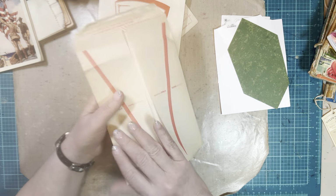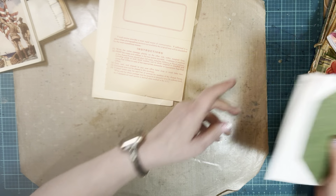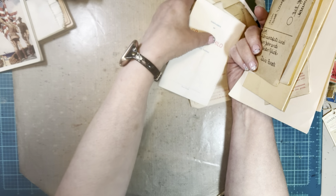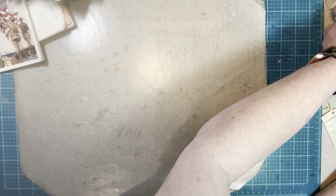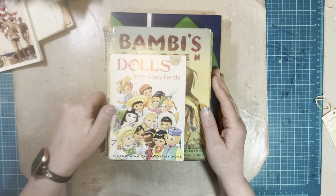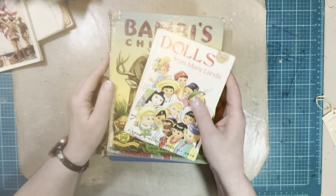And then there was one V-mail envelope. And these are not part of this collection. That's everything from Bob at the flea market. And then I went to the Christian bookstore and I picked up a few children's books, like I said. And these were a really good price. These were 50 cents each for this, and then $1 for this one.